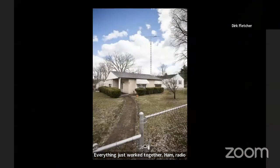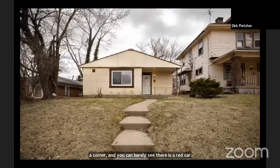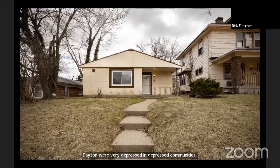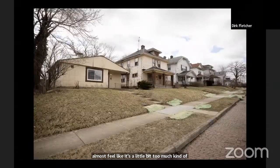Ham radio antenna and a corner, and you can barely see there is a red car there. So it's the trifecta. This is another sad one. This was in Dayton, Ohio. All the Lustrons that I photographed in Dayton were in very depressed communities. I really like the second shot though. The first one, I almost feel like it's a little bit too much, showing the despair of the house on the right. I like this one because it gives an idea of the age of the neighborhood. I like the brick, the cobblestone streets. They were still very much intact in about an eight-block area where this one was found.